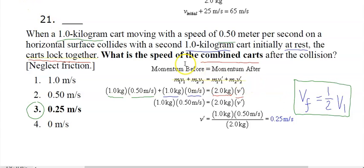Starting with momentum before equals momentum after. Each cart gets its own momentum expression. Since there are two carts, there are two masses, m1v1 plus m2v2. The momentum of each cart before the collision is equal to the momentum of each cart after the collision, m1v1 prime plus m2v2 prime. The question asks for the speed of the combined carts.